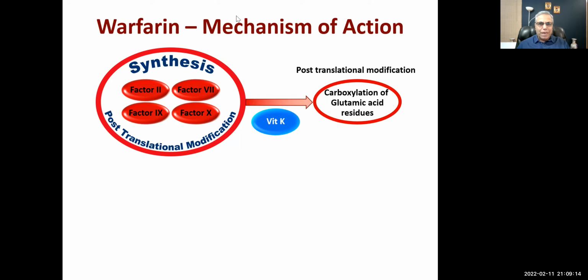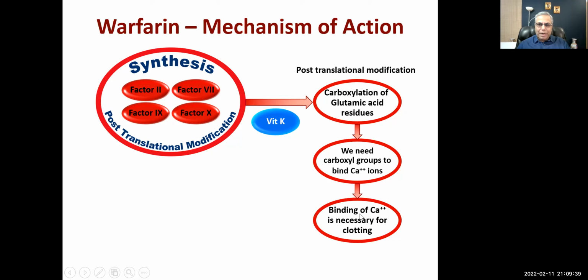That's a little bit of biochemistry, very easy. And I've got one answer, which is COOH. That is wonderful. So now this is important because when it is in solution, COOH is going to lose the H and it will become negatively charged, and then it will bind the calcium. We need carboxyl groups to bind calcium ions, and binding of calcium is necessary for clotting.